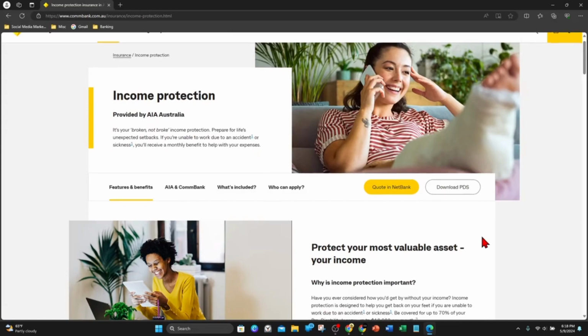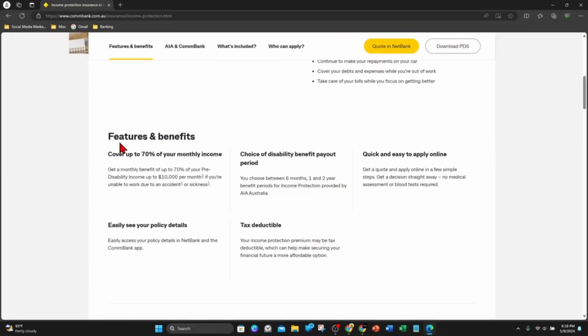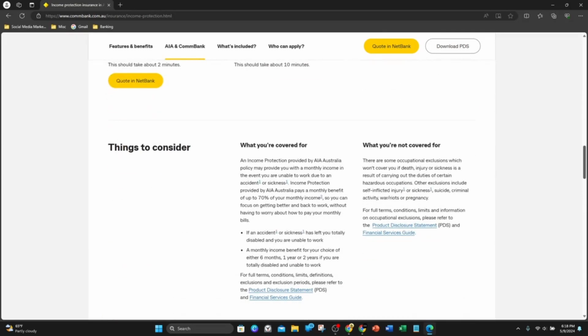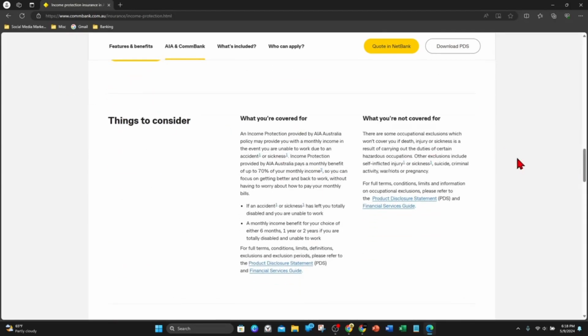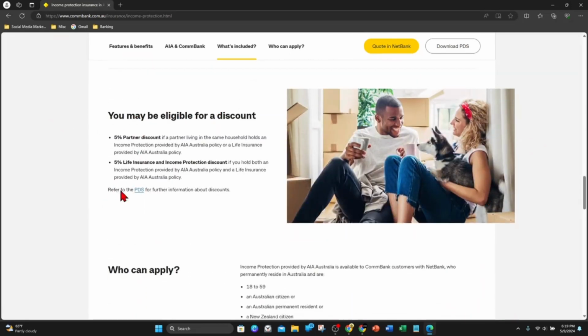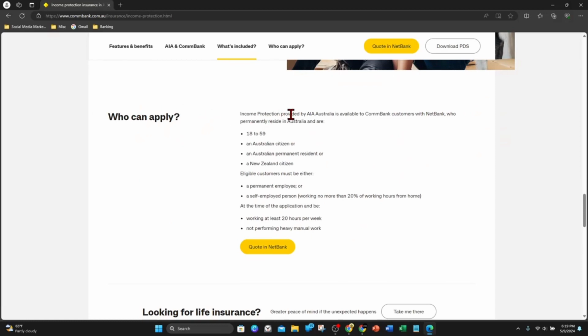Alright, so once you're here, scroll down and you can read all the features and benefits. And then keep scrolling down here, things to cover, have a quick read of this stuff here. You might be eligible for a discount and who can apply. So income protection provided by AIA Australia is available to CommBank customers with NetBank who permanently reside in Australia. So you need to be a customer of Commonwealth Bank to get insurance with them. Income protection. So if you are a customer, go ahead and click on quote in NetBank.